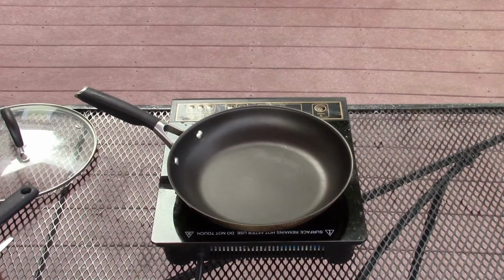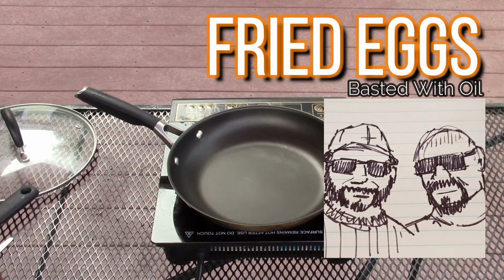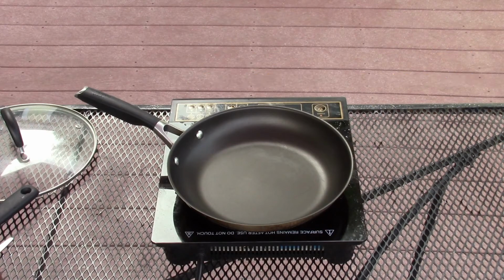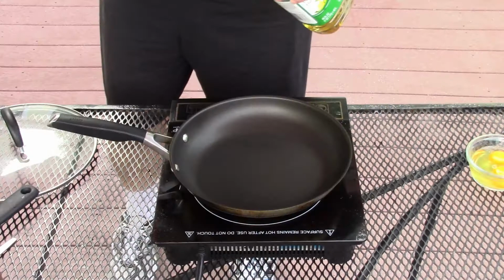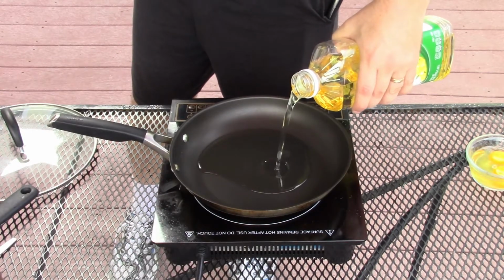And this last method is the way that I prefer to eat eggs. It's the way I ate eggs growing up, the way my grandmother and my mother made eggs for me. It's your basic fried egg. For this method, you're going to need a pan. A non-stick pan isn't required, but it helps. Add some neutral oil to the pan and heat it up to medium, or about 360 degrees at least.